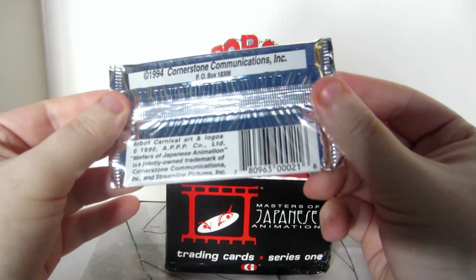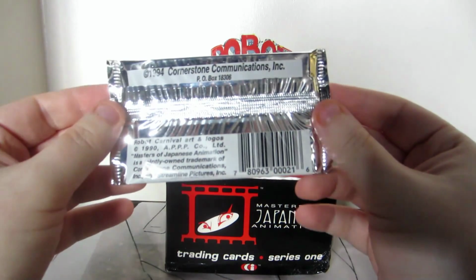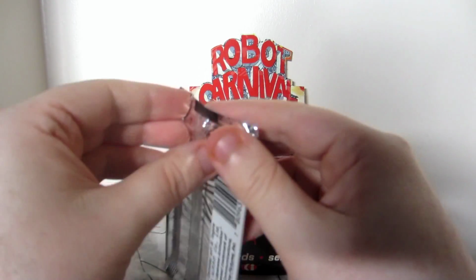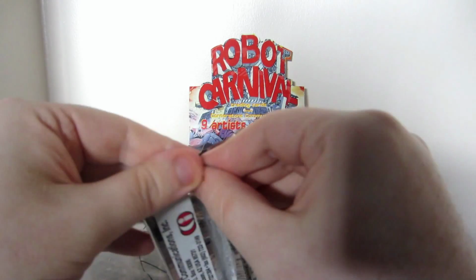But yeah, so 1990 was the copyright for the movie, which is weird since the movie came out in 1987. That's probably when it was copyrighted in English, I guess. And 1994 is when these cards came out. So these cards have been sealed since at least 1994.